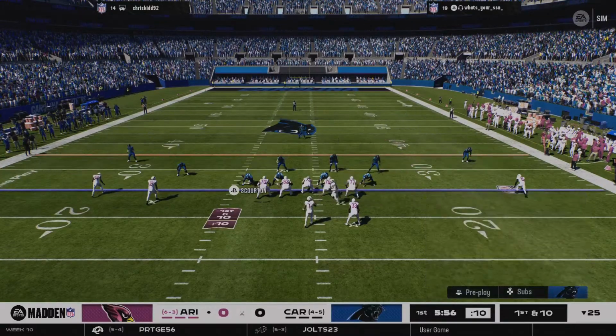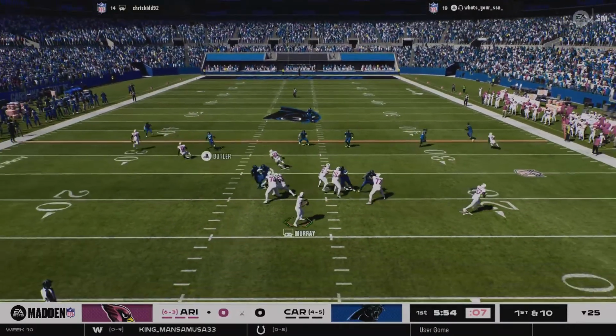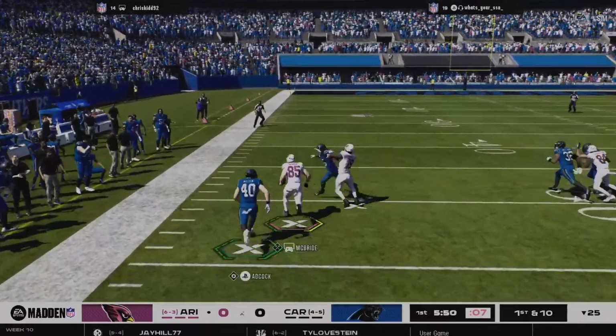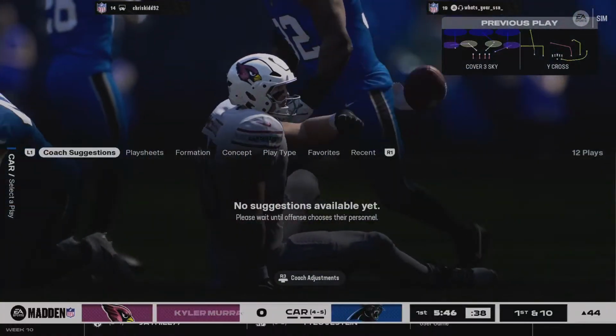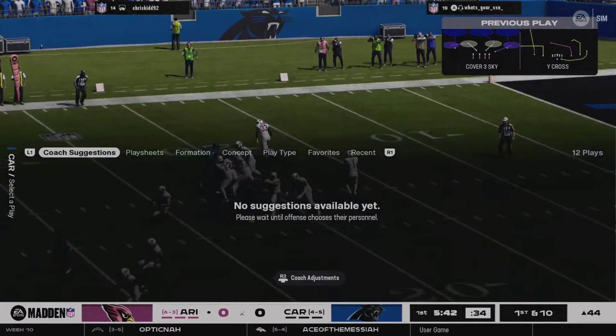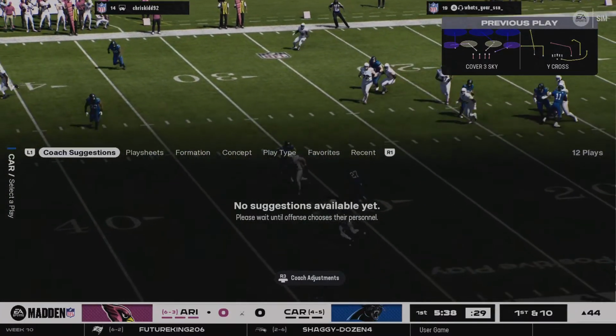McBride is the motion man. Murray now going to throw to Oakland. He gets that to his big target, Trey McBride, and they will finally bring him down. A big play right out of the gate on the first play. 31 yards. How about that for your first catch of the game?